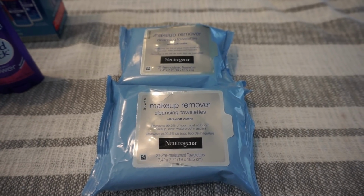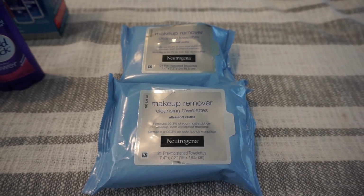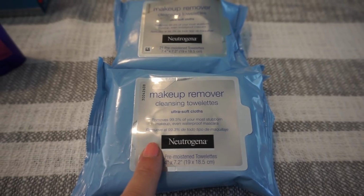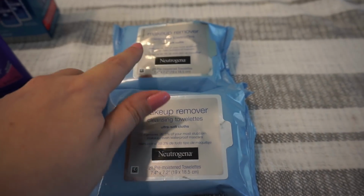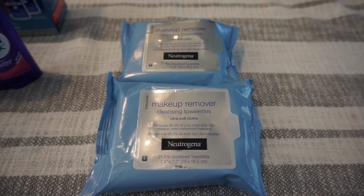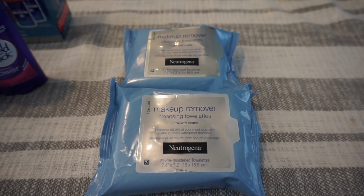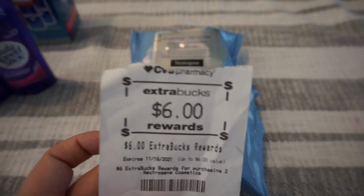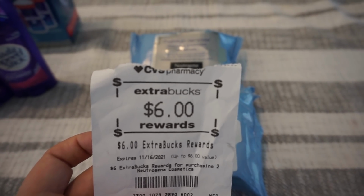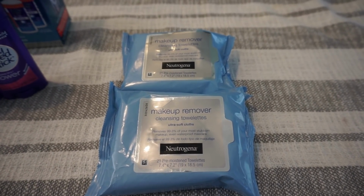Now, I also had a $2 off $10 makeup remover CRT, so I used that along with the $4 digital for this face product and then the $4 printable for this one. So after all coupons, these end up being $4.98 for both, but again, there's the promotion, buy two, get a $6 Extra Buck. So they end up being completely free and a dollar money maker.